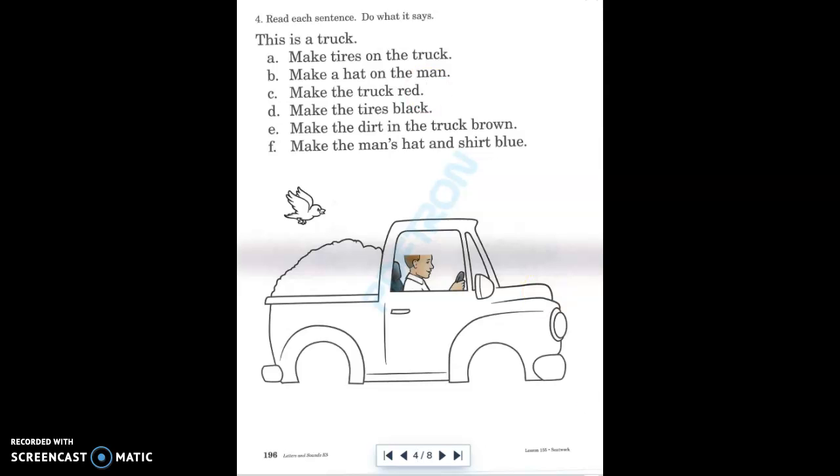Here it says, read each sentence and then do what it says. All right. The sentence says, this is a truck. Okay, I see that. The next one says, make tires on the truck. So I got to give this truck some tires. Next it says, make a hat on the man. Let's give this guy, who's got an exceptionally flat head, a hat. There you go, buddy. Now you have a hat.